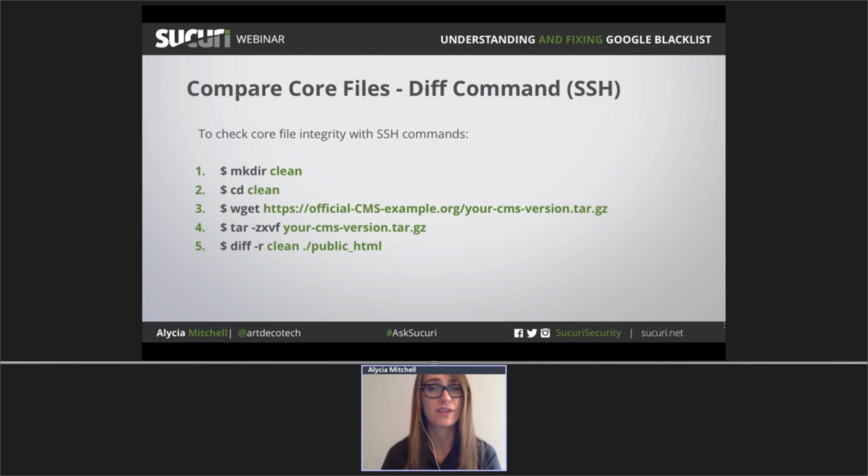This is a really quick and dirty way to get a huge list of all the differences between the core files and yours. For certain sites, you want to be aware that if you download an unpatched version of Magento and it's noticing differences because your site is patched, that kind of stuff. But it will give you some indication of what the differences are. And there are other ways to do this as well using diff tools if you're doing it via SFTP, but this is a nice, fast way to do it.